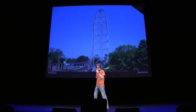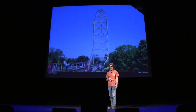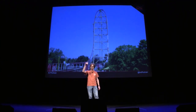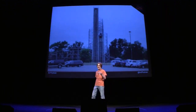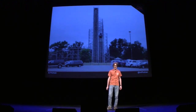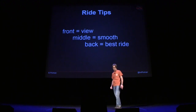Top Thrill Dragster launches riders from 0 to 120 miles per hour in 4 seconds. Then it's 400 feet straight up and 400 feet straight down with a twist. Here's an interesting one. This one is called Hades, and it's aptly named. It takes riders underground on a course in the dark.